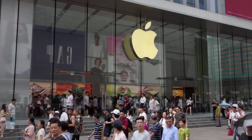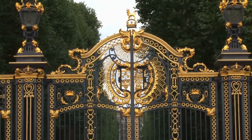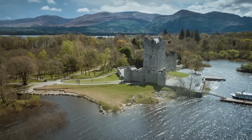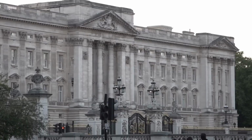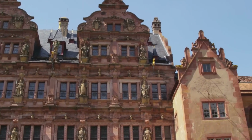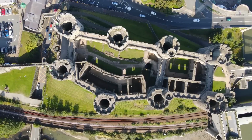Before big business swept the globe, royal families controlled all of the wealth on Earth. Although these families have faded into history, their amazing architecture stands the test of time. Today, we're looking inside the most luxurious castles in the world.